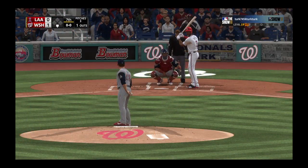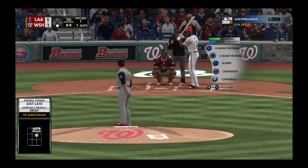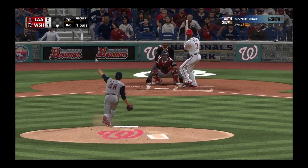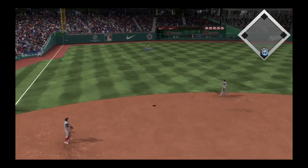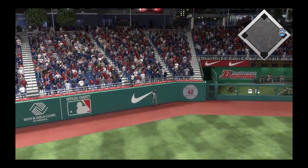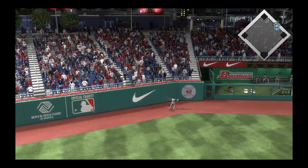And now for Washington, Michael Taylor. He was retired via the ground ball last time up. Here's the first pitch to him. And this ball's pretty well struck, high and deep to left field. A leap at the wall, but forget it. It's gone. A home run.